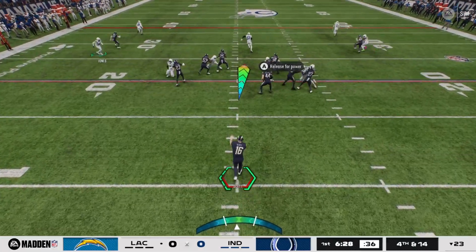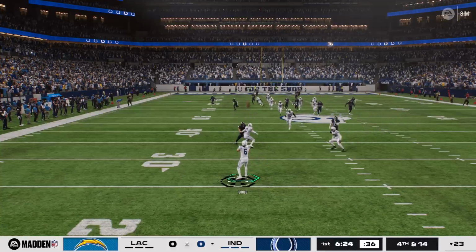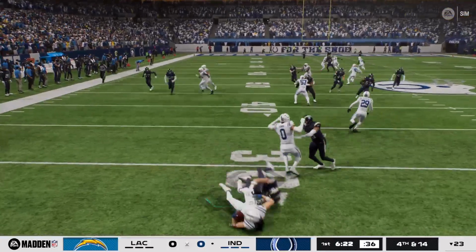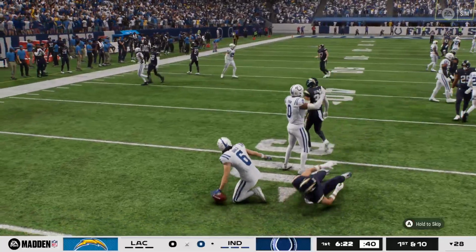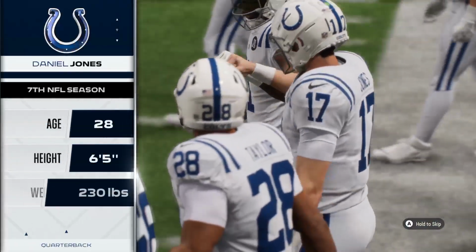Yeah, you're exactly right about that. They kept him short of a first down on 1st and 2nd down. And then on 3rd down, they pick up a sack. What tremendous momentum for them to start this game. So now the Colts will get their first opportunity with a football.